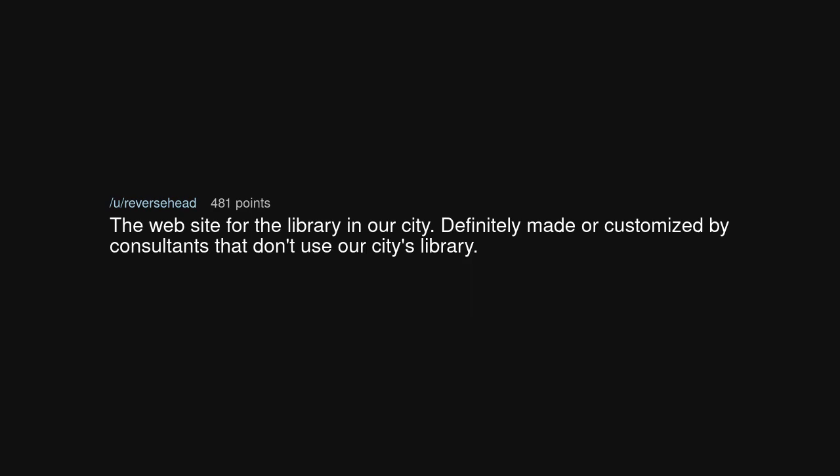The website for the library in our city, definitely made or customized by consultants that don't use our city's library. Cling wrap. It clings to everything except what you want it to.